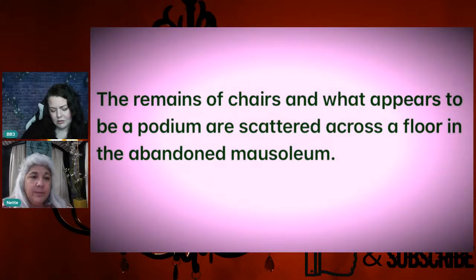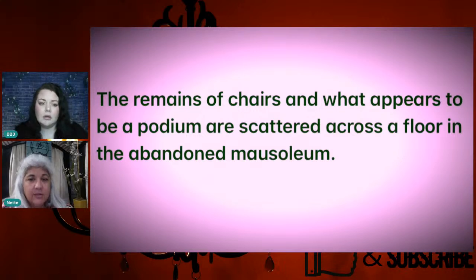The remains of chairs and what appears to be a podium are scattered across a floor in the abandoned mausoleum. So I'm guessing that because there was the chapel down there, there's chairs, like people would go down there and hang out with their deceased loved ones. Yeah, I'm thinking that's how he had it.